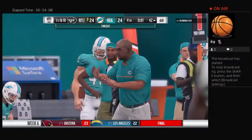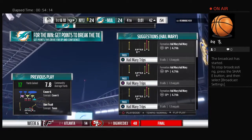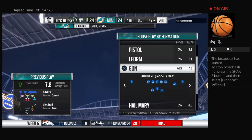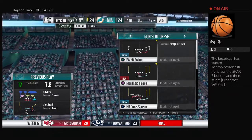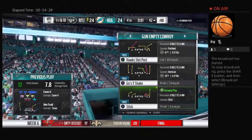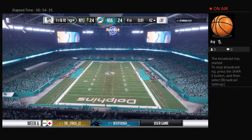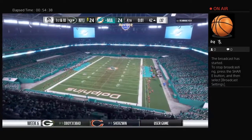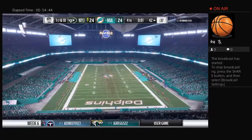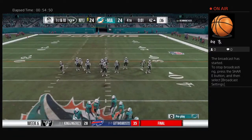Complete. And taking it across midfield and inside the 45. And now we'll get a timeout here. They're able to stop it with 1 second to go in this game. So the offense has it 1st and 10.